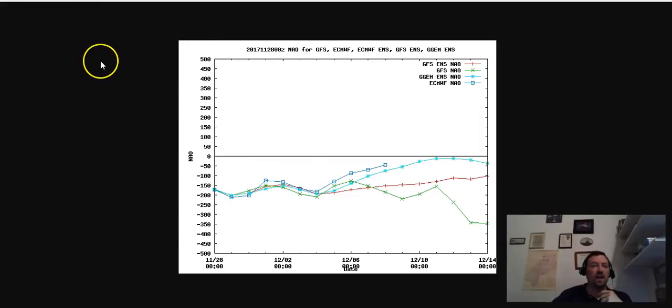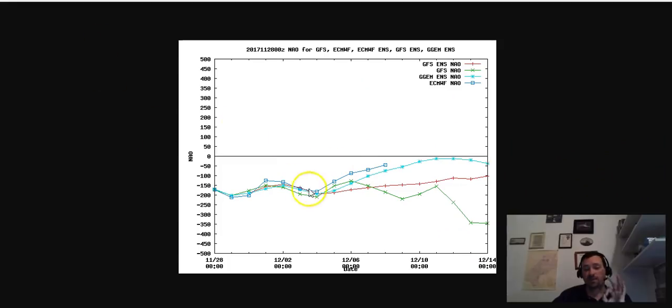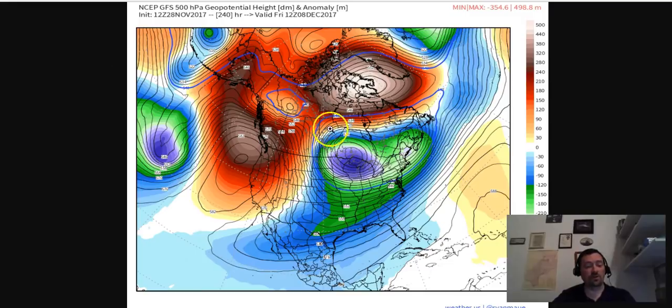NAO, the North Atlantic Oscillation, that's your blocking. That's your blocking up around Greenland that you noted right up in here. When this is strongly in the negative, you get that blocking pattern in, firmly into the negative on that. PNA, whenever it's in the positive, that indicates a ridge out to the western part of the United States and a trough out in the eastern part of the United States. That's the opposite of what we see going on right now. We're more into a zonal flow right now, but that's about to change.